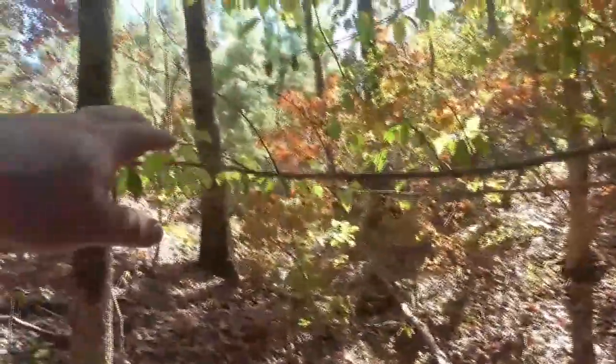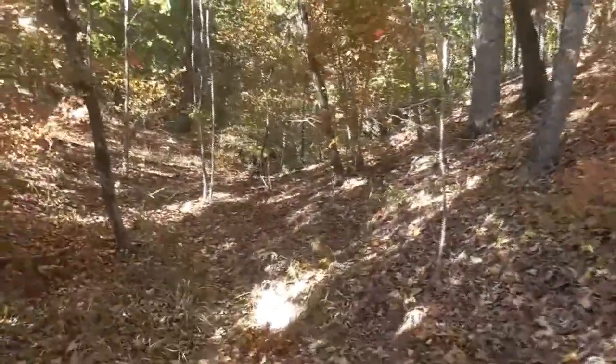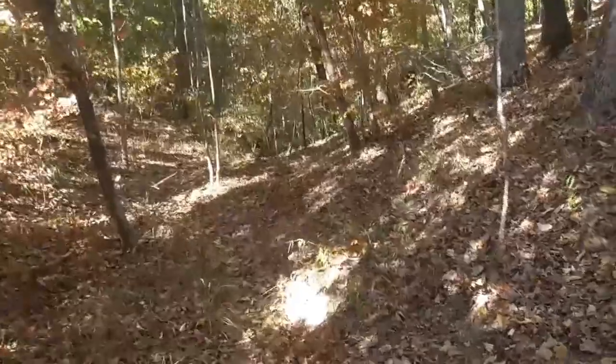Okay, so here we are at the bottom of this first draw, and you can see where they're coming out of the thicket, and you just gotta look again from a deer's point of view. If they're gonna come out into this stuff, especially once all the leaves are dropped, for them, this is a very, very safe spot.